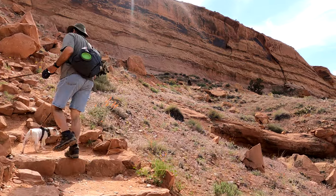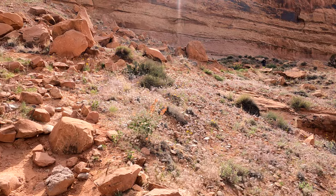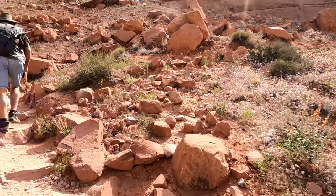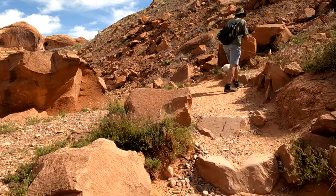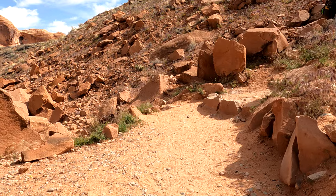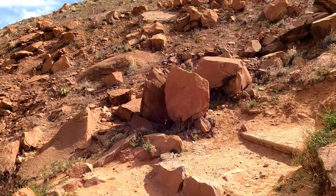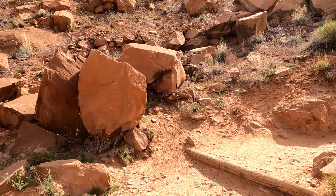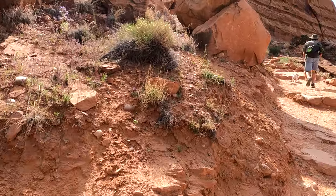We follow the Colorado River the opposite direction that we did yesterday. And actually there's a lot more camp spots in that direction. So there's camping all along the Colorado River. Really nice spots. And then as you saw, the petroglyphs a few minutes ago are just right outside of Arches National Park. Also, I didn't even realize that till we drove past them.